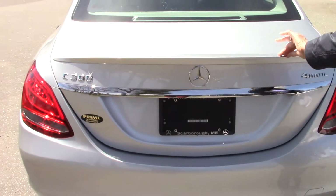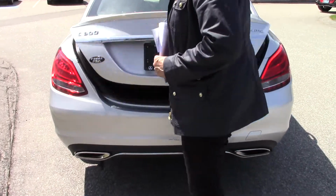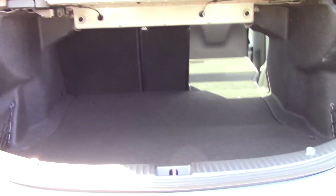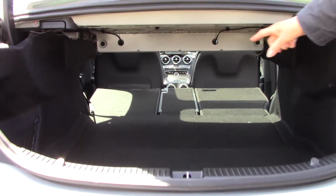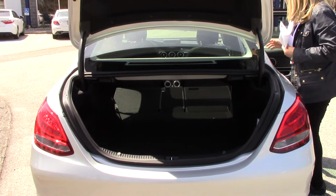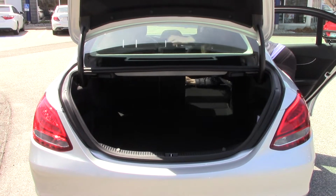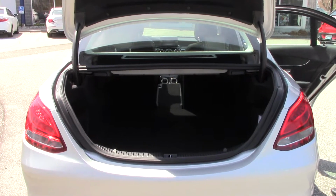Style-wise, it has a nice sporty little spoiler there, and beautiful exhaust. Needs a good cleaning, unfortunately. This is the trunk space, quite large, and it has the fold down seat. So if you stay right there, I'm going to fold the seat down. Now you'll be able to carry something larger, and the middle section can open, so if you have skis to put in or curtain rods, anything like that, you'll be able to put those in just in the center part, which is right here. There. So it's a great car.